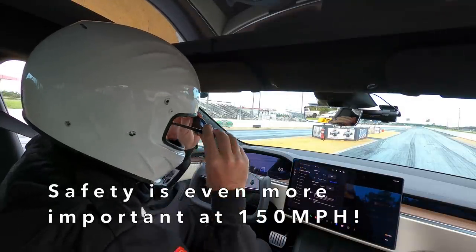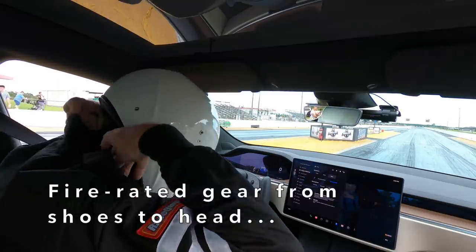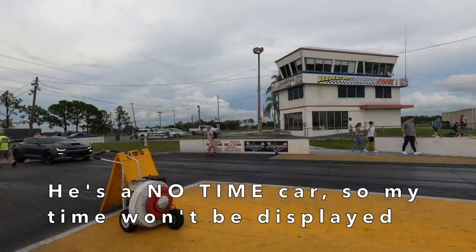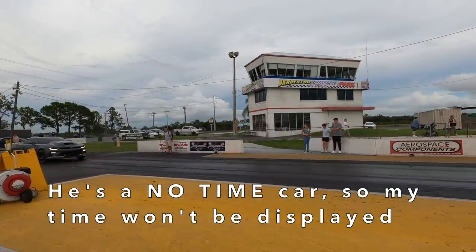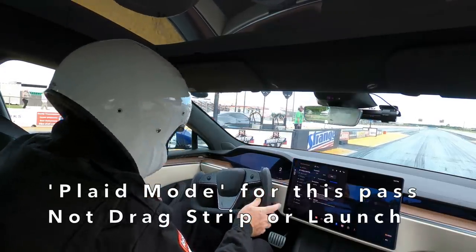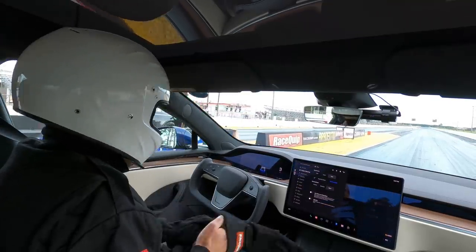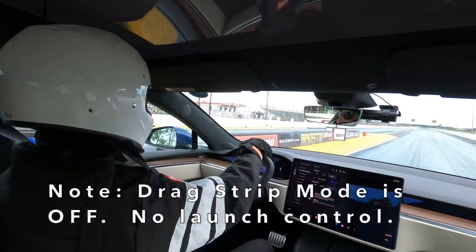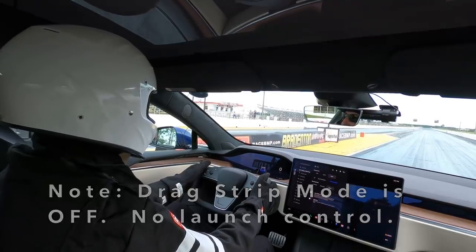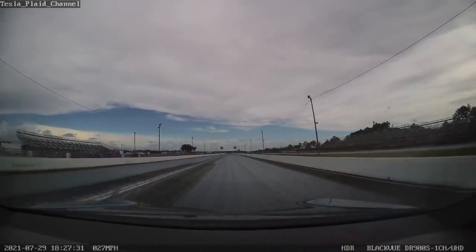We're taking our safety up a notch here. You can see heavy jacket, full neck. We're gonna go plaid mode for this pass here. Our first ever quarter mile pass in the plaid. All right, let's see what we can do. My red lid, really?